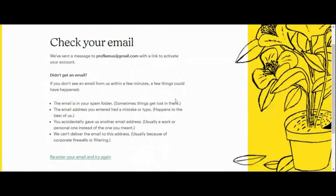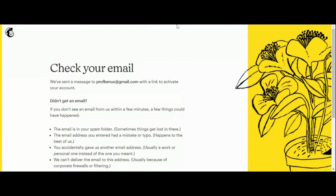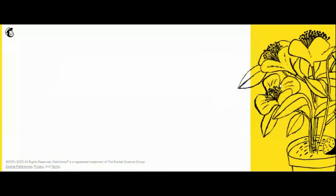Okay, so now once you sign up, it obviously confirms the email. And then once you confirm the email, you'll be able to go ahead and continue your registration. So what I'm going to do is confirm my email and come right back to that screen. Give me a second while I do that. Now we're a member of the MailChimp world. It was that, not a robot. Let's click on that, and that's going to take you to the main dashboard.